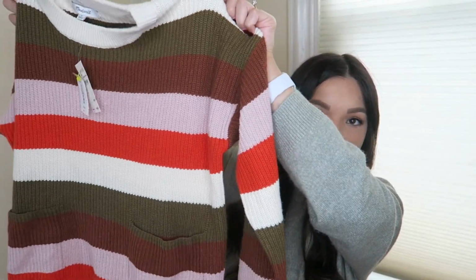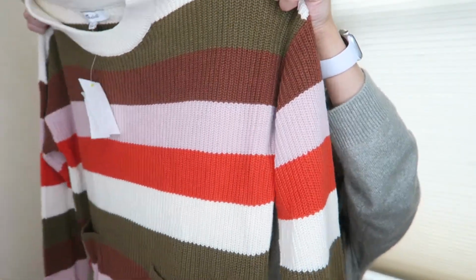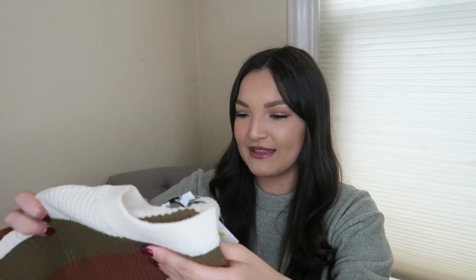But it's this beautiful striped sweater, has 2 pockets in the front. I thought it was a really fun color blocked sweater for the fall, and had a beautiful color palette, so I decided to pick this one up.